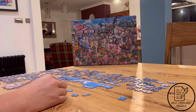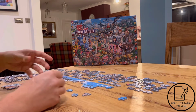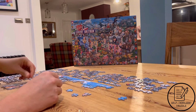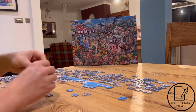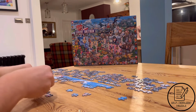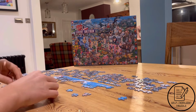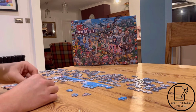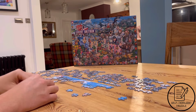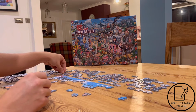We'll keep on this bit. I think part of it is it's straight lines. There's obviously a train is effectively straight lines, and straight lines stand out on a puzzle like this where there's a lot going on. So if I can find the straight lines, then we get a train. And we also get the top of, or the beginnings of the top of what I think is supposed to be a Nelson's column.